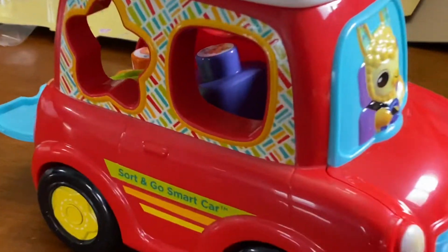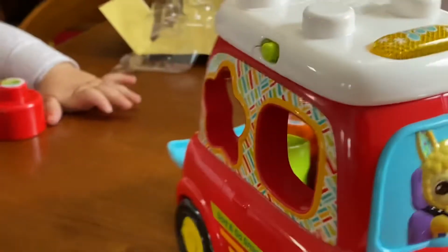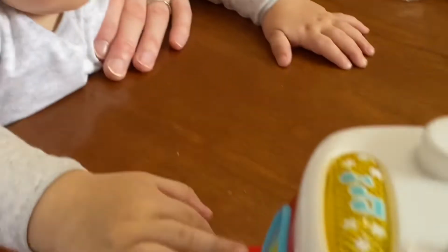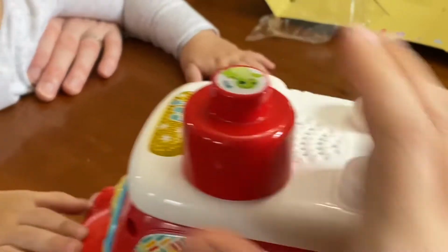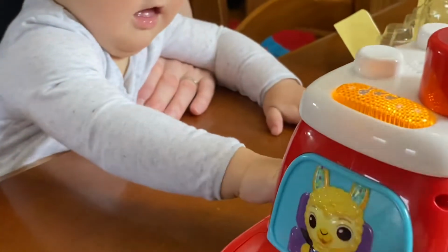This is pretty cool. So it's got the shapes that can go in on the side. So the star, the square, the triangle, and the circle. And then they also can be used on top for blocks, which is super cool. Make some sounds.